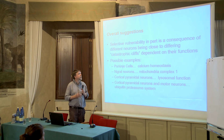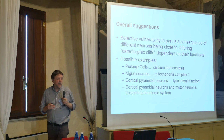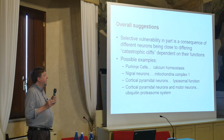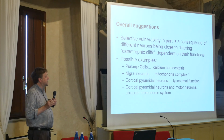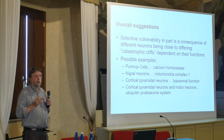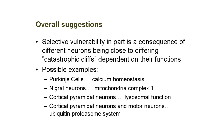So my overall suggestion then, to finish, because I want a glass of white wine too, is that selective vulnerability is in part a consequence of different neurons having different weaknesses, being closer to different catastrophic cliffs based upon their functions. And the examples I've given you are Purkinje cells, calcium homeostasis, nigral neurons, mitochondrial complex 1, and cortical pyramidal neurons, a lysosomal function issue, and motor neurons too, either a lysosomal or a ubiquitin proteasome system.